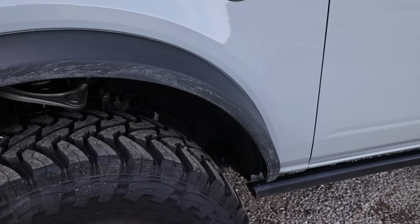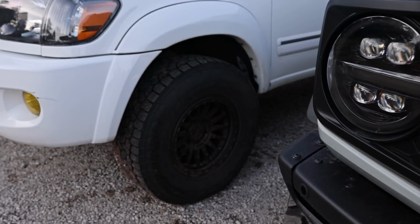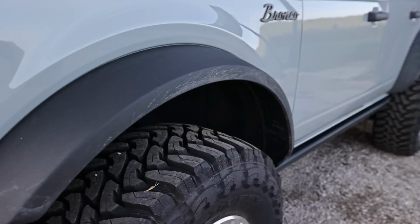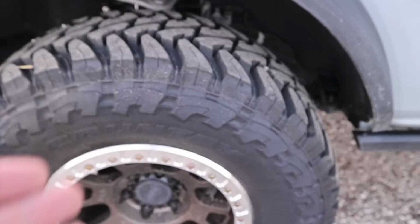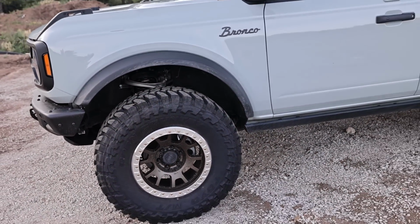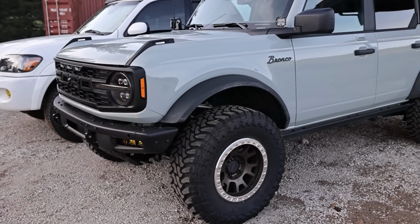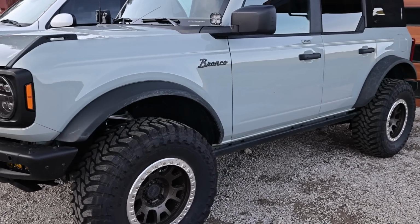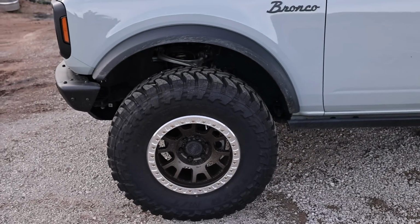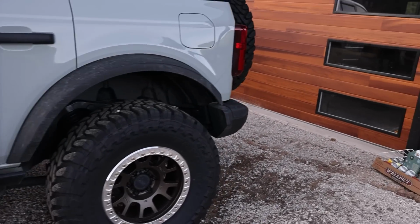Fender flares look sweet, but there's tons of room in here. My Sequoia is the opposite, it has tiny little wheel wells, tiny clearance. These, you basically don't have to do anything to fit 35s. You can fit 35s factory. Fitting 37s is pretty effortless as well. You try to fit 35s on a 4Runner or a Tacoma, you're gonna be doing lots of cutting and doing some stuff with your suspension geometry, but you want to do it on a Bronco, boom, just basically put them on. So that is awesome.